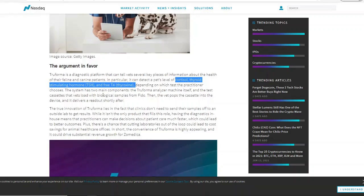So one thing that I like a lot about the TRUFORMA is that it's going to cut off the middleman, which is the labs, right? While it's not the only product that fills this role, having the diagnostics in-house means the practitioners can make decisions about patient care much faster, which could lead to better outcomes. So it's going to cut the laboratories out of the loop, so it saves money, not just for the offices, but for the owners of the pets. In short, the convenience of TRUFORMA is highly appealing, and it could drive substantial revenue growth for ZOMEDICA.